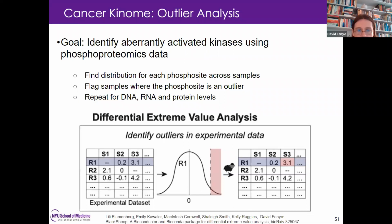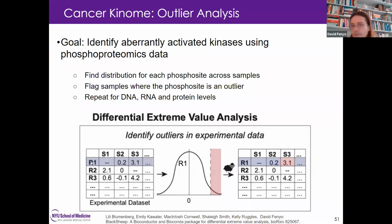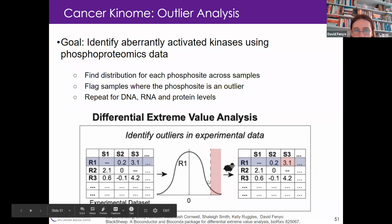The way that we have this, the columns are the different tumors, and the rows are different measurements. So a row could be a protein, an RNA measurement, a copy number measurement, a phosphosite measurement. And then we create the distribution across all the samples, and then we look for outliers.